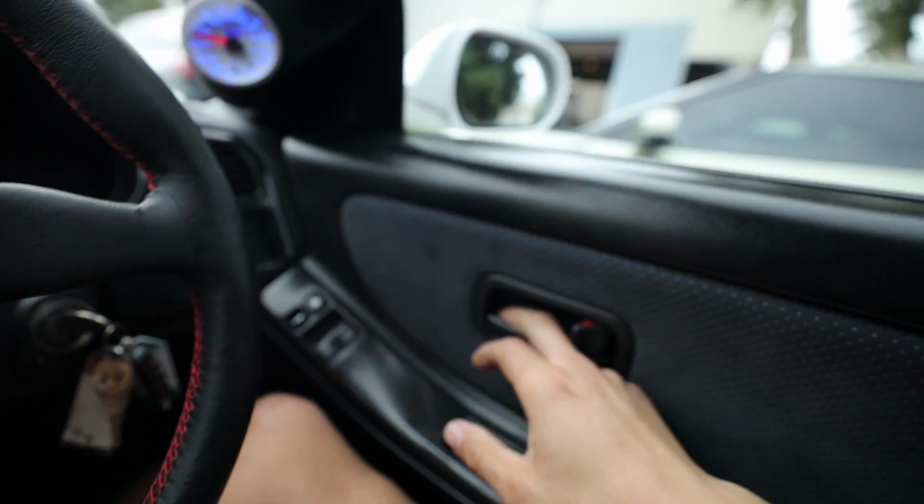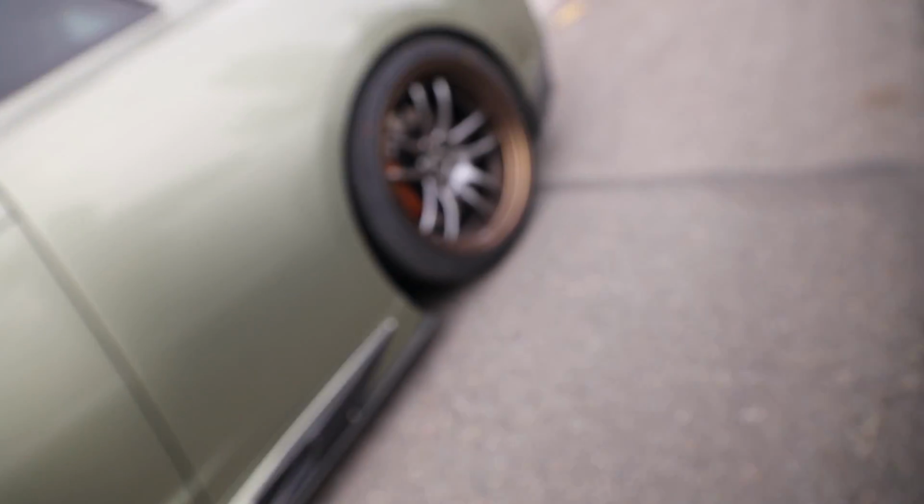Yeah. And looking at the rear view mirror, you can even kind of tell that this car is pretty big. So I'll leave it on. We're gonna check out the R33 next to the R35, because the R35 is also a massive car. So let's see.